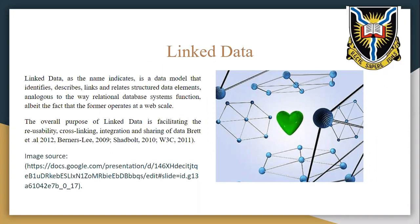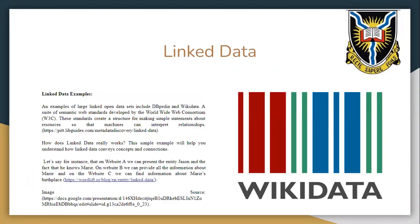Linked data, as the name indicates, is a data model that identifies, describes, links, and relates structured data elements, analogous to the way a relational database system functions, albeit the former operates at a web scale. Overall, the purpose of linked data is facilitating the usability, cross-linking, integration, and sharing of data. That assertion was stated by Brett and others in 2012.